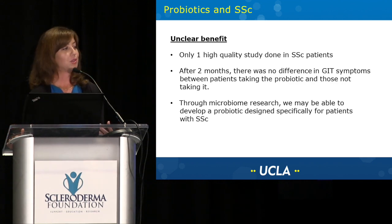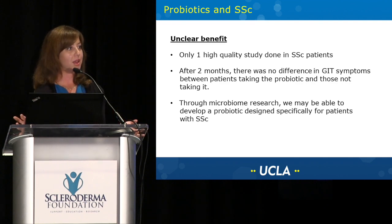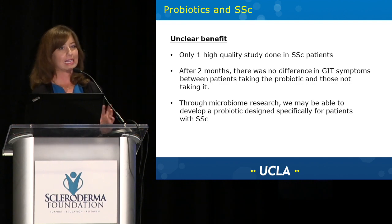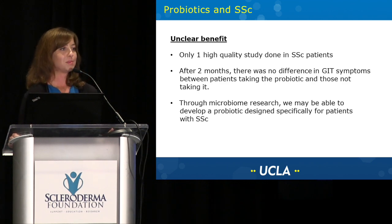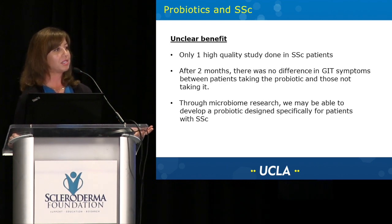end of the 2 months, there was no difference in the symptoms of patients who were on the probiotics or not. They also looked at some inflammation markers in the blood, and there was only one that was slightly different at the end of the study. So what this tells me, and what some of our research has shown, is that maybe we don't have the right probiotic yet for scleroderma, right?